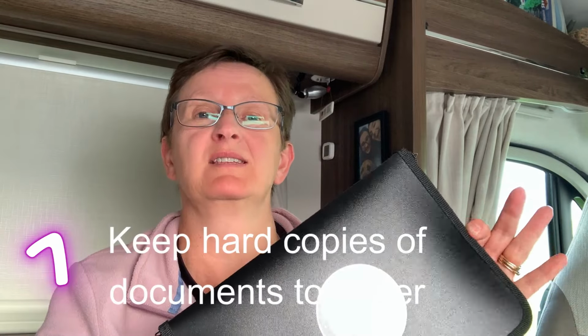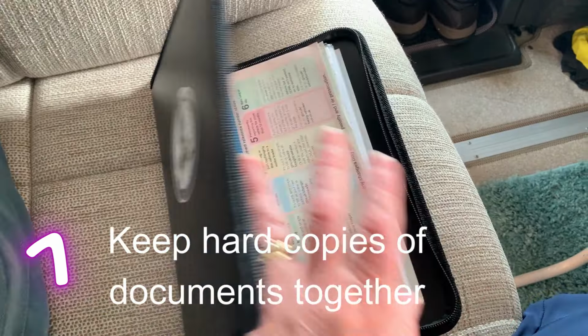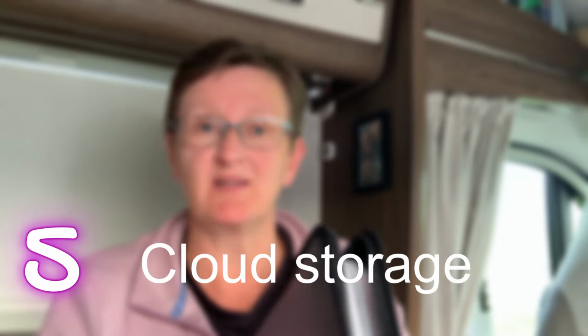So first on our list is the vehicle documents, and we keep all our documents in a little folder like this that sits behind the chair. Just means we've got access to them. And the mandatory documents that you must have are your V5, your insurance, and your driving license. As I say, we keep a hard copy in here so it's easy to hand over if anybody wants to see it. We keep it in the cloud so that we can access it from wherever we are in the world. We keep a backup copy on the laptop and we also email them to ourselves. So there is no chance that we cannot get hold of our documents if we ever need them.